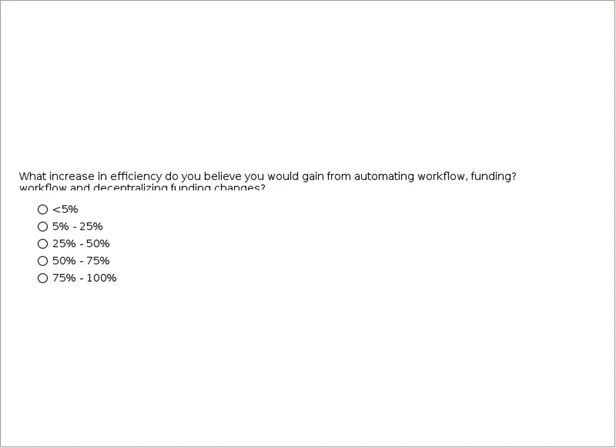What % increase in efficiency do you believe your organization would gain from automating workflow and decentralizing funding changes?